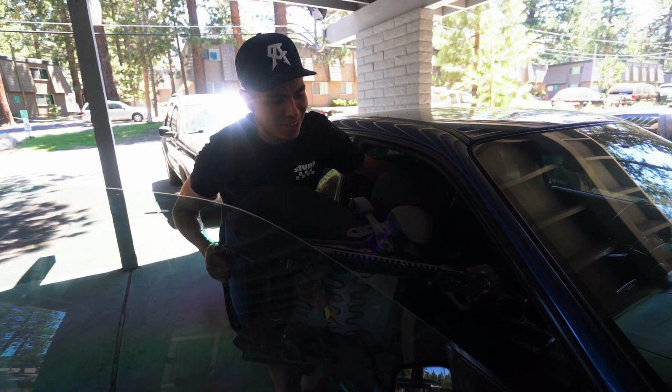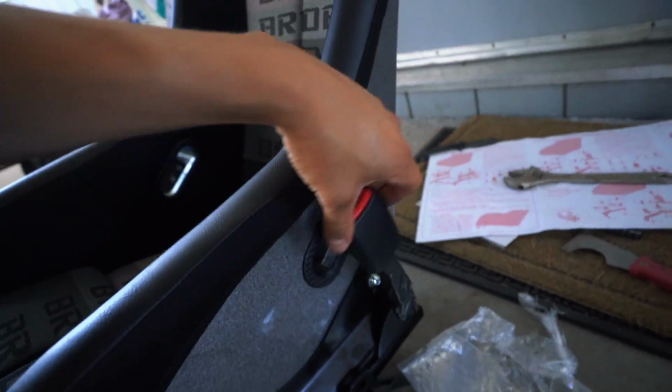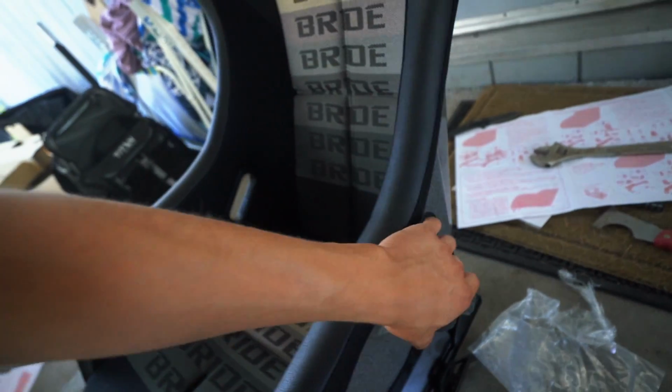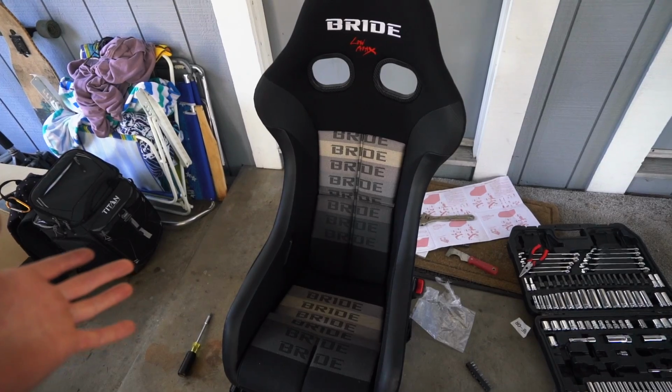Oh my god, these are so heavy compared to the new ones. Well, I'm an idiot. I spent like 30 minutes trying to figure out why this stupid buckle won't tighten. I didn't know that they moved. Well, whatever, I guess it moves. So this seat's done. I think we're ready to put it in. Let's put it in.